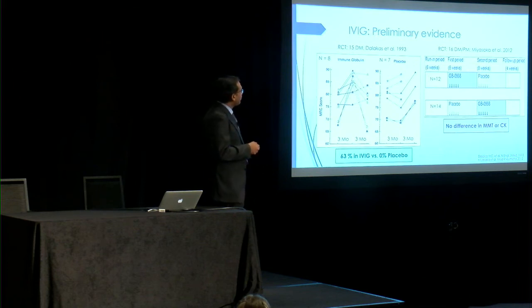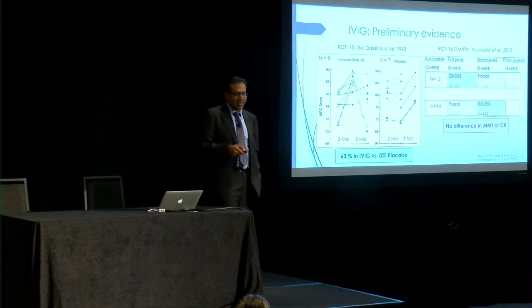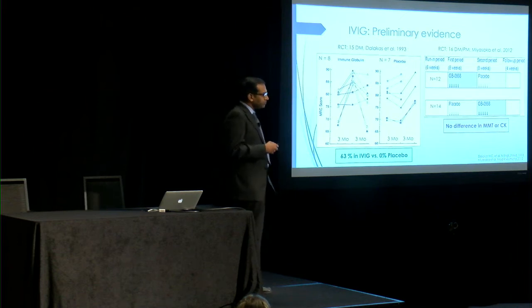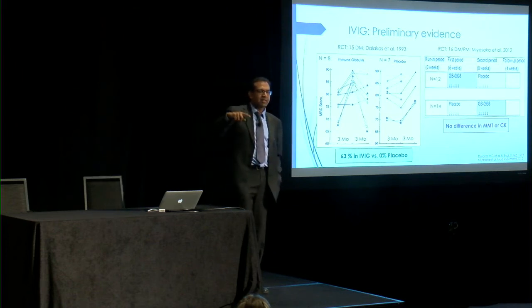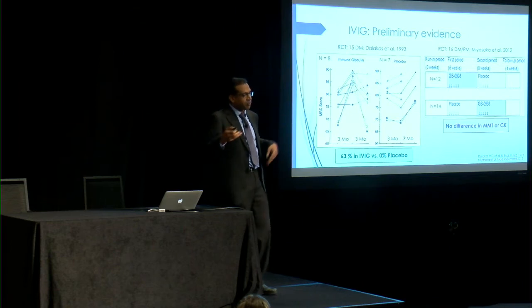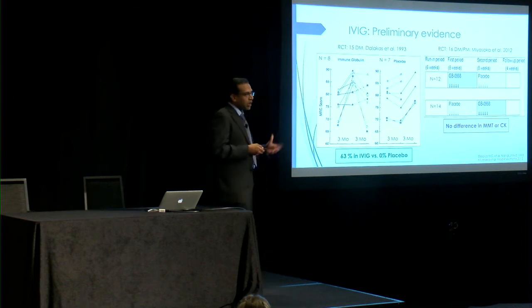However, that study was followed by another study with a mix of polymyositis and dermatomyositis patients, and unfortunately that study did not show a difference in manual muscle testing, which is muscle strength, or muscle enzyme, which is CK. The critique of that study was that it did improve various other measures that were being done on the patients. So was it a good study? Was it a failed study? Did the drug fail or did the study fail? There was sort of a debate.